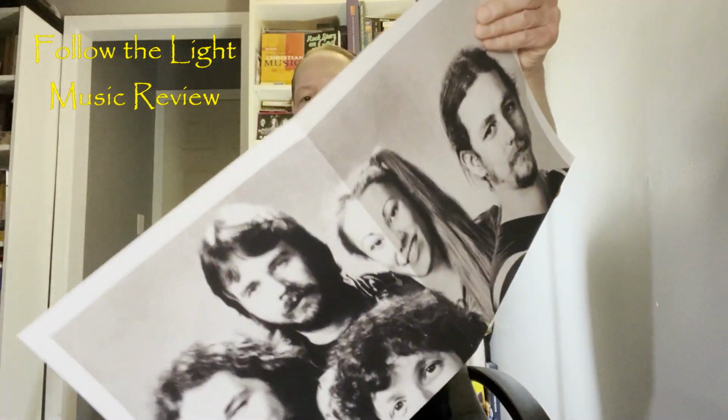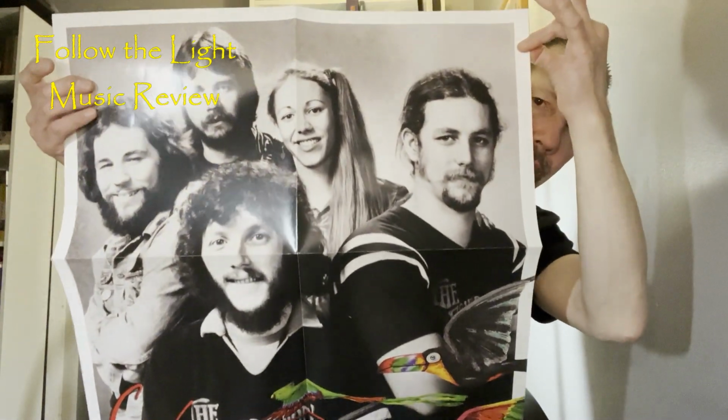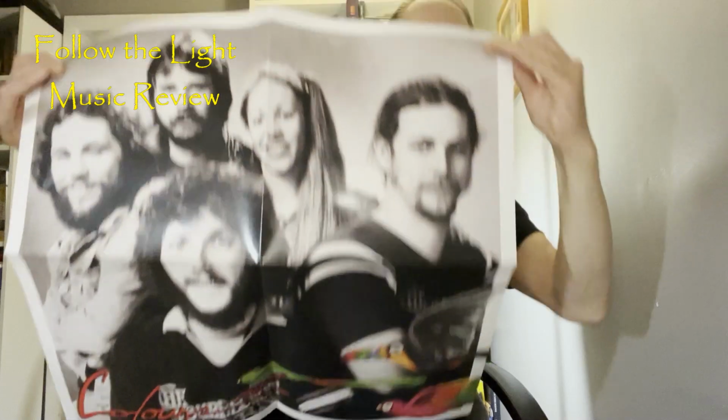If you end up buying it now, it comes with a band poster. You have to see this. It's not even going to show up, so I'm going to move back so maybe you can see some of it in the picture. I just want you to see this incredible poster that comes with it. Let me lift it up so you can see the whole thing. It has a nice black and white band photo, and then the colors and some of the images that are on the album cover. So this is a great reissue of a great album that we're going to be discussing today, and this is my first episode of Revisiting the Classics.